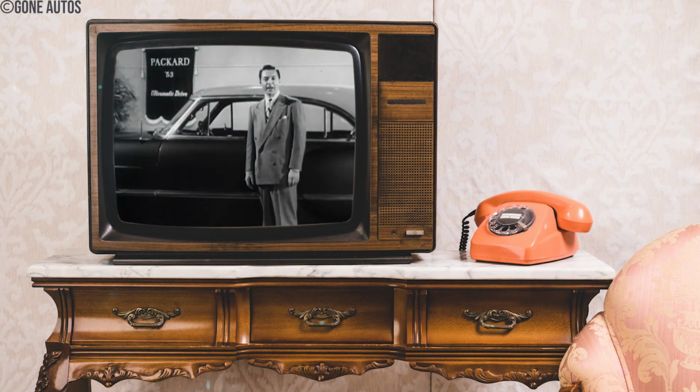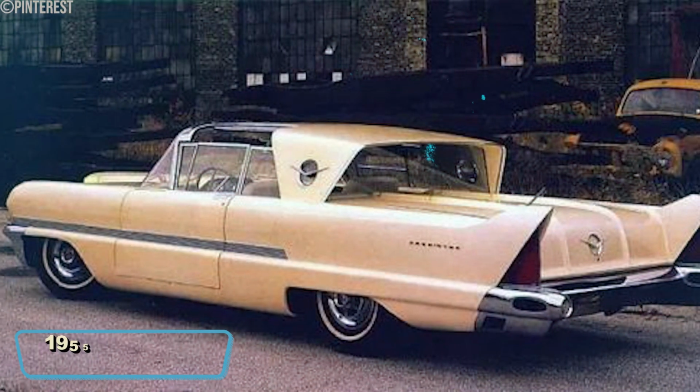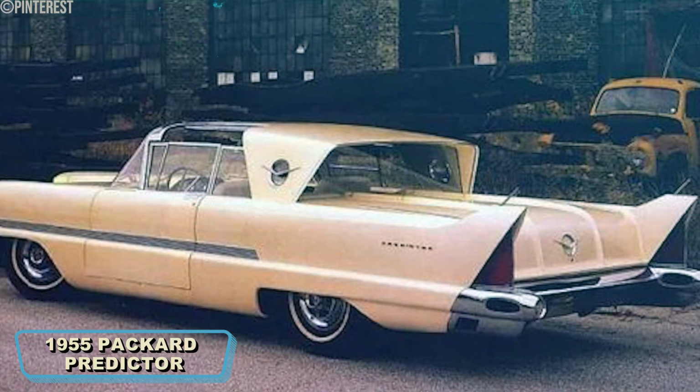Yes, look to Packard for the easiest handling car ever built. Number 5. The 1955 Packard Predictor.